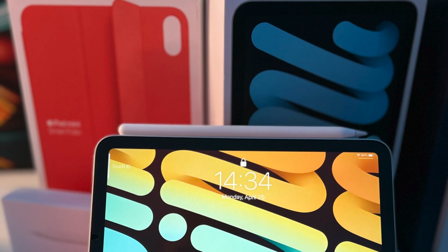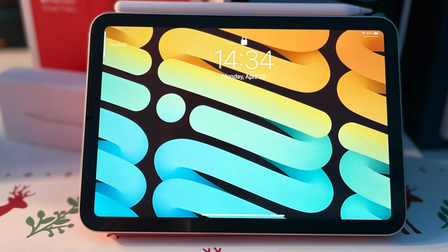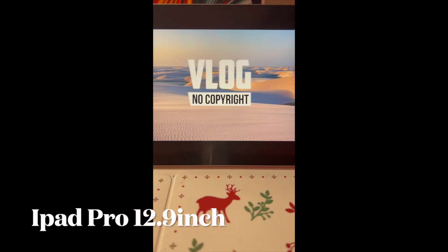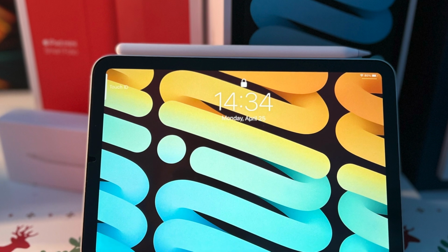Secondly, I'm gonna show you the speakers. I will also compare them to my iPad Pro. Now don't expect that it will outperform iPad Pro, but they're still really good for an iPad mini. So that was the speaker test. I would really not complain about iPad mini speakers because they're really fine.